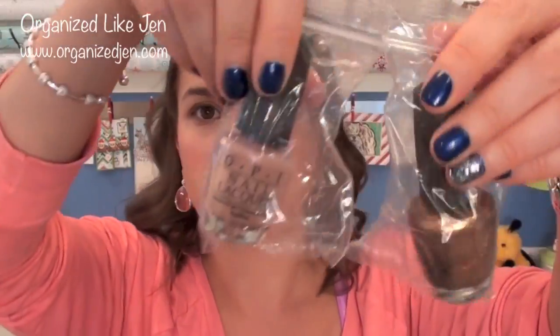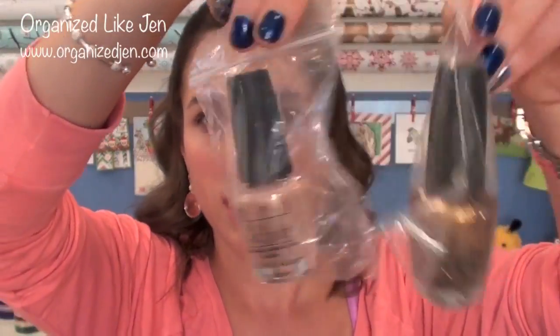So these were the 2 shades that I traveled with to LA and Disney. That will change out depending on where I'm going and what I'm feeling like. I'll pick whatever nail polish I want to bring with me. The rest of the things stay in here all the time.